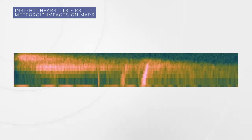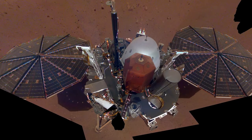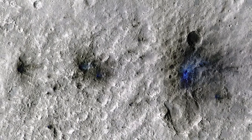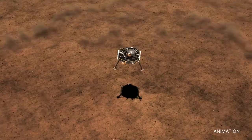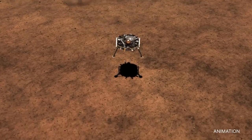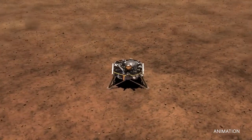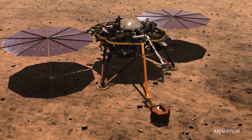That strange noise is what a space rock crashing into Mars sounds like to our InSight lander. InSight detected seismic waves from 4 meteoroid impacts on the red planet in 2020 and 2021. This includes an impact on September 5, 2021, that made these craters. Not only are these the first impacts detected by InSight's seismometer since the spacecraft landed in 2018, but they also mark the first time seismic and acoustic waves from an impact have been detected on Mars.